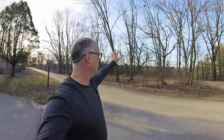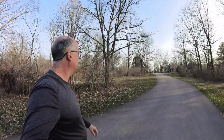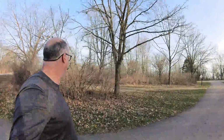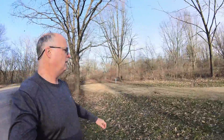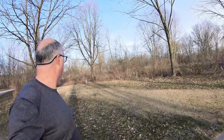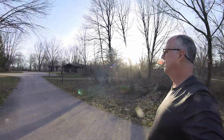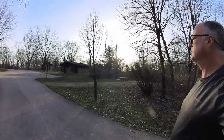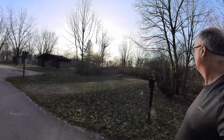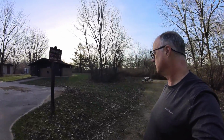Okay, starting this again, 315 is over here, 316 there. I'm going to do this little center section here right now. I've got 314 on my left. Not super deep, but big enough. 346 over here on the right next to the facilities. Again with power. Now it's not paved, so it's not technically an accessible site.